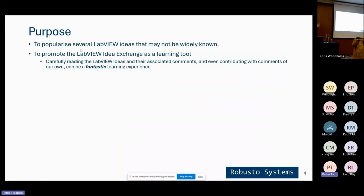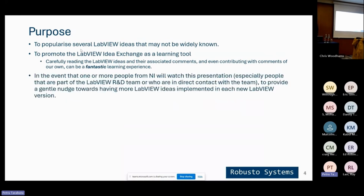I started systematically reading the Idea Exchange maybe a couple of years ago, and I feel it's been a fantastic learning experience for me as well, just to dive in and see what people are discussing. And inevitably, you will learn things that LabVIEW can do already that you didn't know it can. So yeah, it's a great experience.